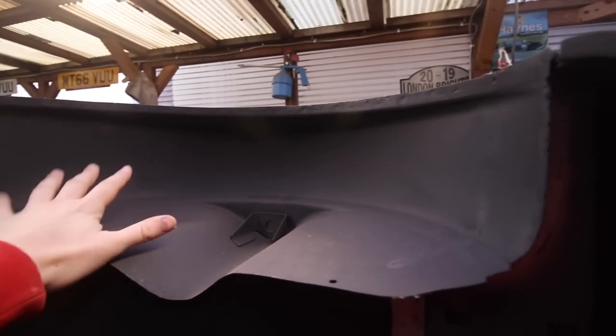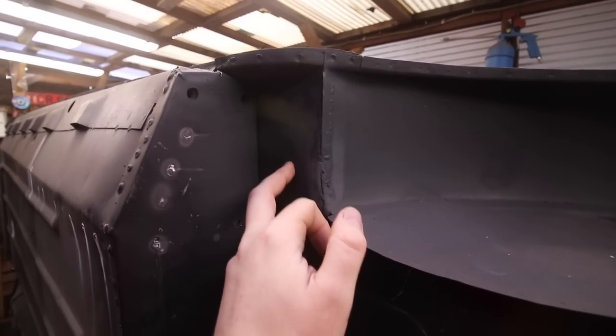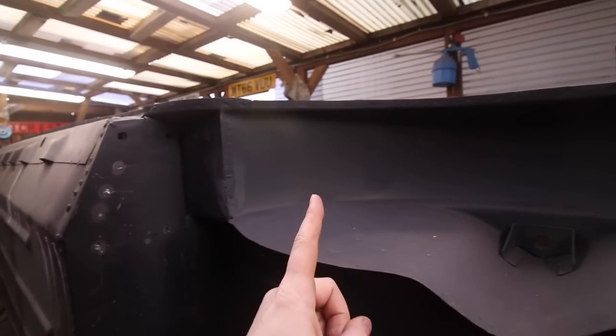And then to top it off, it's had two brand new wheel arches on both sides, and it's also had these finishing closing panels here. And that's not it. The list continues. Now, when I show you this, this is where you're gonna think, oh my God, surely you could have bought a better shell.